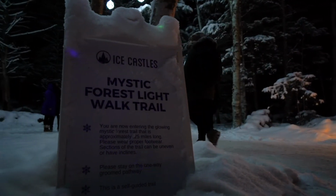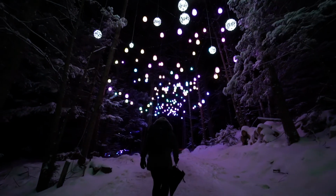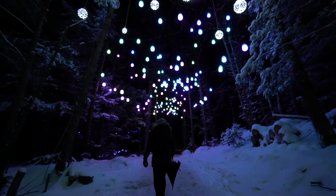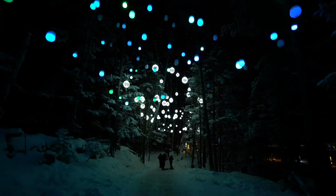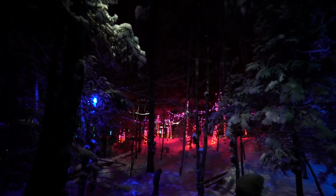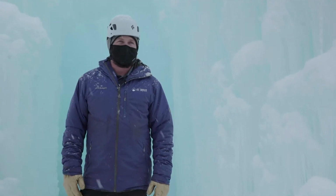The Light Walk Trail is a quarter-mile trail. It kind of heads up the hill out back behind the castle. It's a beautiful walk throughout the woods. At night, it's all lit up. There's all different sections. There's thousands and thousands of lights on it, and it's really cool at night.